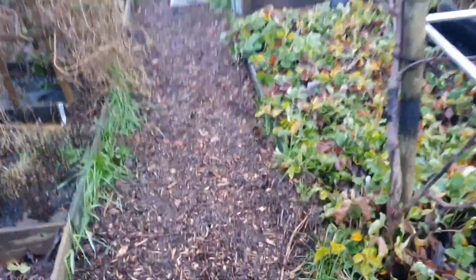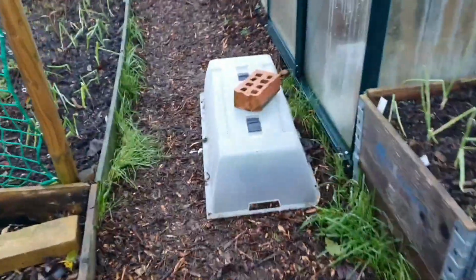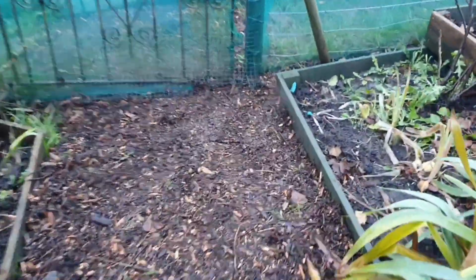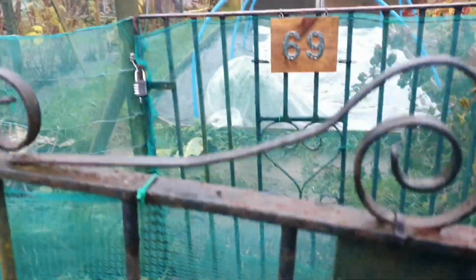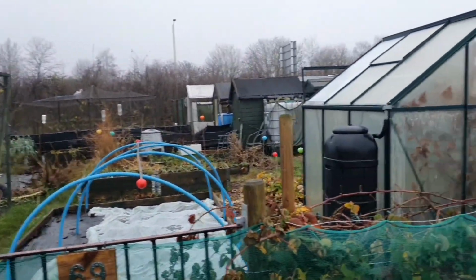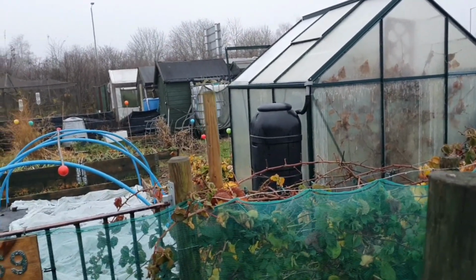Well, anyway, one positive thing is I put the bark bits and chippings, etc. down. At least I can get back and forth now, even though it's squelchy underfoot. It's a heck of a lot better than what it was. So right now, just check this. Yeah, yep, and that's it. That's this allotment. Thankfully, this allotment actually hasn't had any damage.